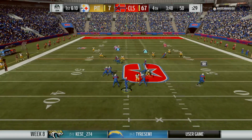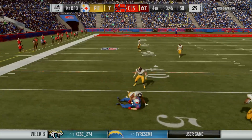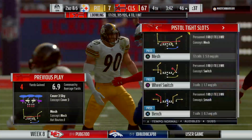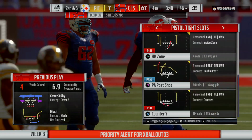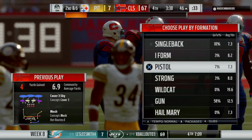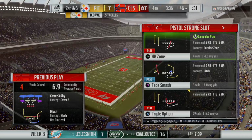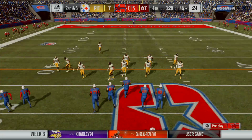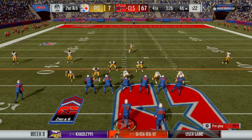From the midfield stripe, they'll look to throw. Throw left side complete. It's Simon. And he'll take it down shy of the 45 at the 46. That throw good for 4. It's 2nd down. 4 yards on that last completion, so that sets up 2nd and 6.